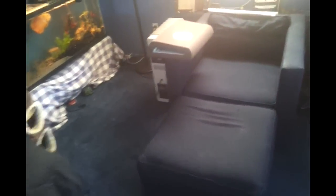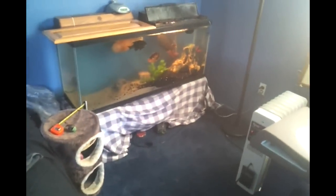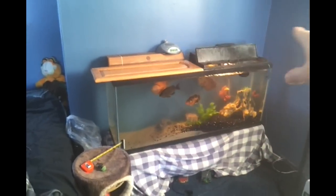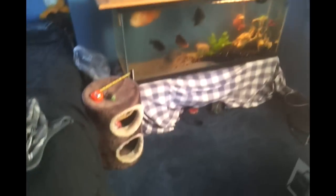This is, like, my little area. That's my thinking couch. And I'm doing projects and stuff like that. Place for my laptop to sit on, which I don't have right now. And this is like my little corner here. I was gonna get a new top, but if I'm gonna get a new tank, then there's no point.